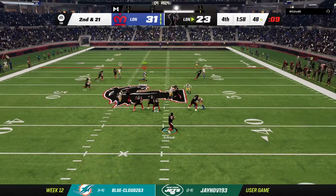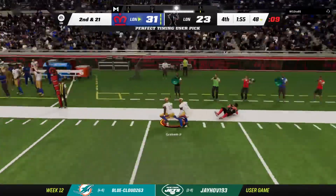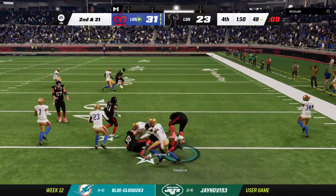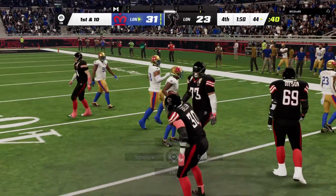Throwing on 2nd and long. Shaw. On a bad time late for a poor throw. It's intercepted. And he'll take this across midfield and inside the 45.